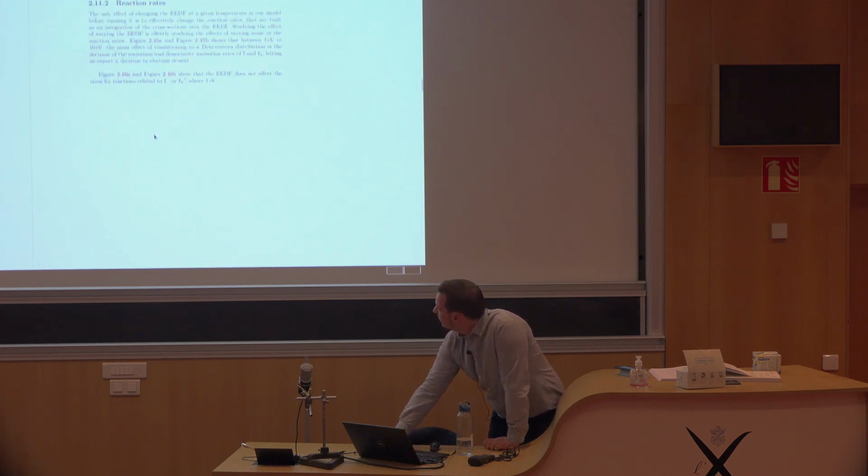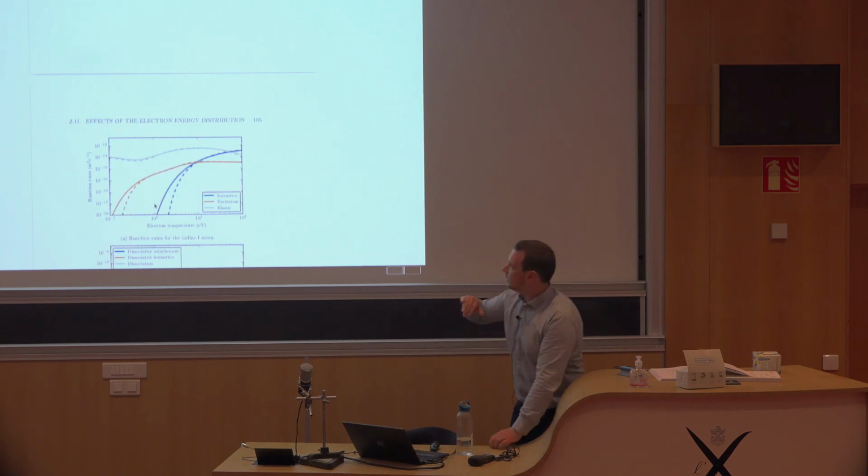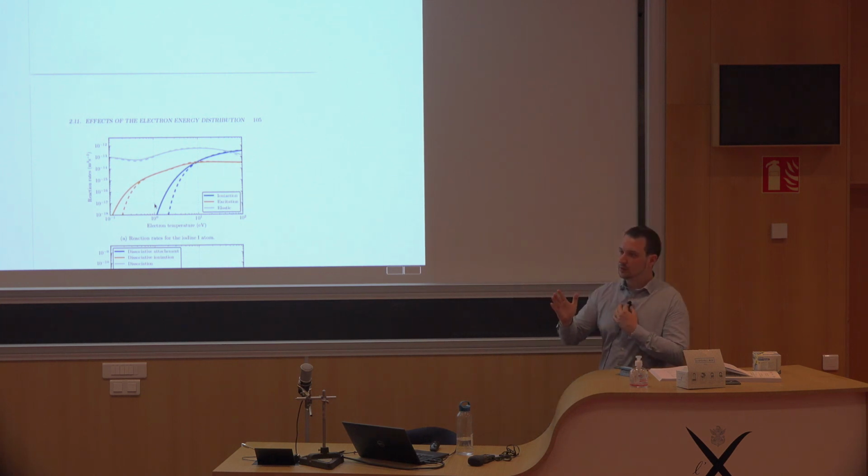The difference is big because that's where you have the threshold of energy. Suddenly you start integrating above the threshold, and this happens 1 eV further if you have Druyvesteyn than Maxwellian. You can see it from the curves you integrate. The reason is not changing. That's okay. I will need to show the screen first.